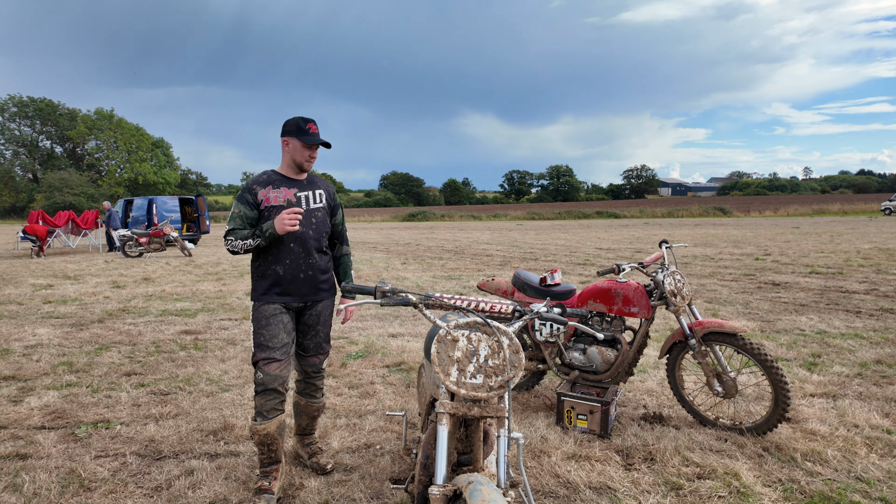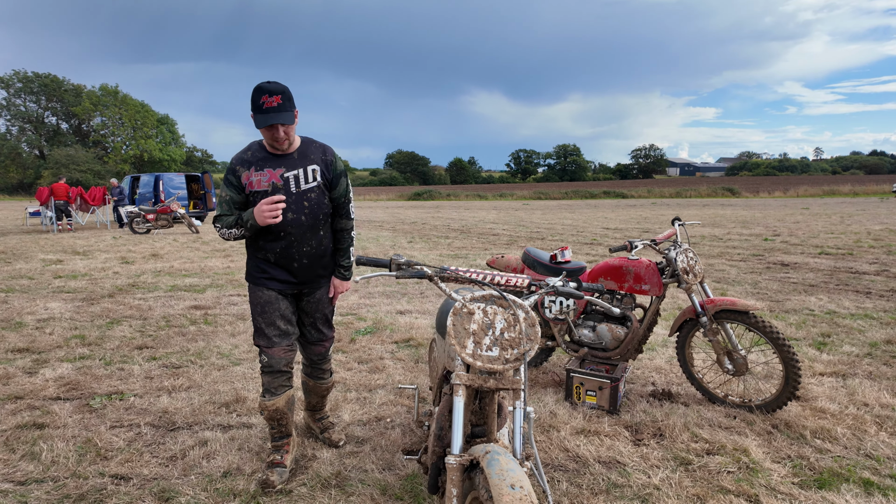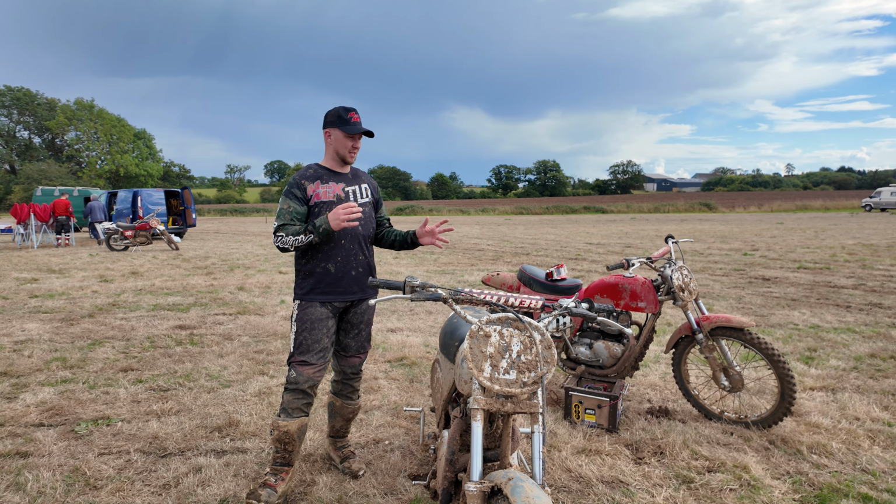I think we've broken both bikes now. That is definitely misfiring. It didn't have any power at all. And that one is definitely dead. It's got no spark. But what a fantastic day. Like I said, I'm so blessed to be able to experience these sort of bikes.